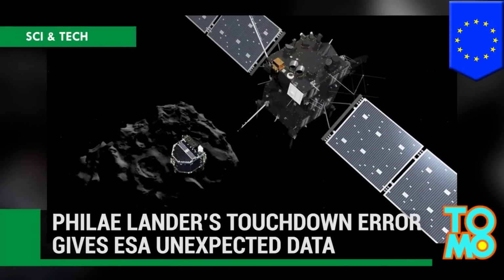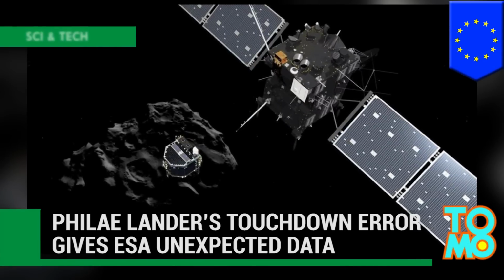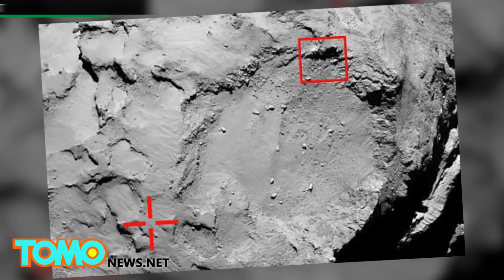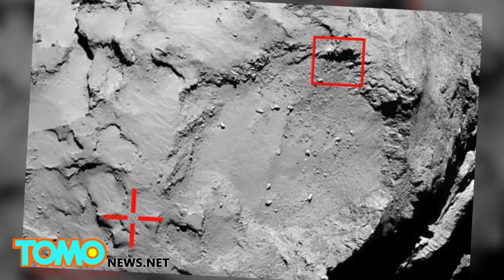Philae lander's touchdown error gives ESA unexpected data on Comet 67. The European Space Agency's Philae lander's botched comet touchdown has produced a silver lining, as it has allowed the lander to take important measurements in two separate spots instead of one.